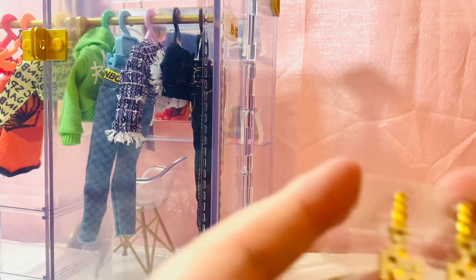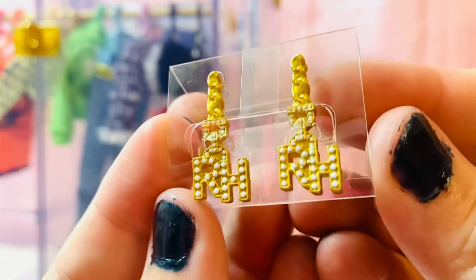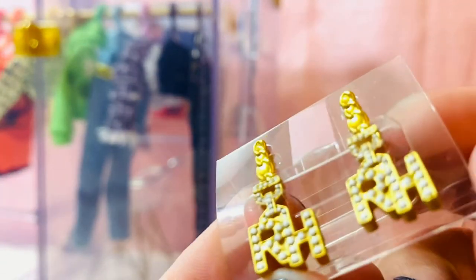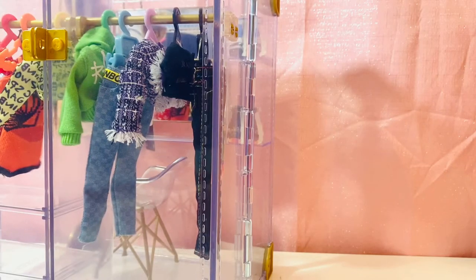We have a little pair of earrings that just say RH in gold with either some pearl or diamond type accents in there. Those are really cute. I like that we got some earrings because a lot of our dolls don't come with earrings, or not a lot, but a good portion. Like, well, I was gonna say Avery, but her ears aren't even pierced, so sorry, Avery.